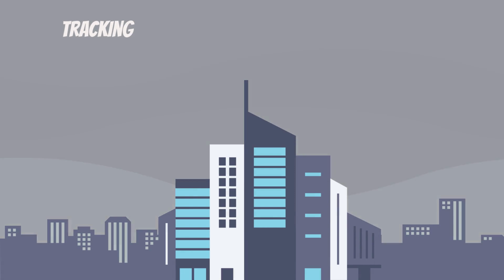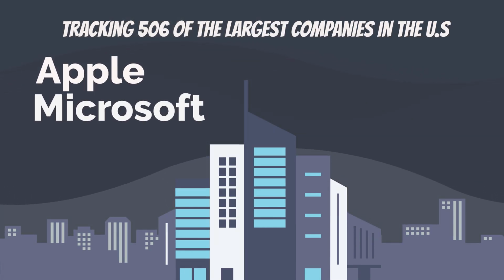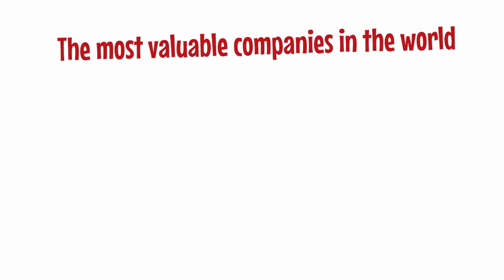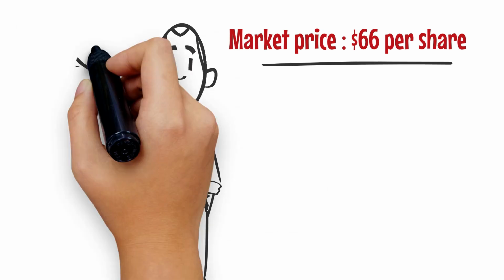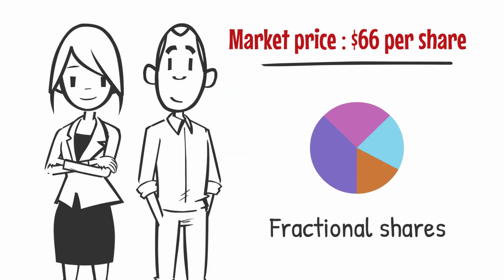Tracking 506 of the largest companies in the U.S., SPLG includes household names like Apple, Microsoft, and Amazon, with its top 10 holdings making up 34.08% of the fund. This ETF is an excellent way to invest in some of the most valuable companies in the world while enjoying its ultra-low expense ratio of just 0.02%, one of the lowest you'll find in the ETF space. At a market price of only $66 per share, SPLG is accessible for all types of investors, even if your brokerage doesn't offer fractional shares.